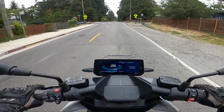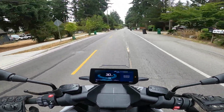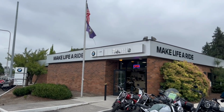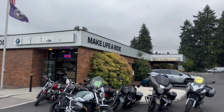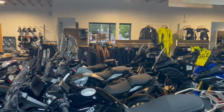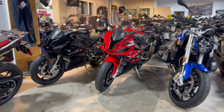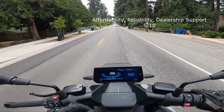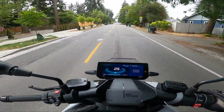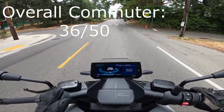Reliability is something you have to observe over time, as this scooter has not been around long enough to know how reliable it is. BMW cars have many dealerships around, but not the motorcycle branch of BMW. BMW motorcycle dealers are few and far in between, but most major cities do have one somewhere, but again, nowhere near the frequency of Honda or Yamaha dealers, for example. This gives the CE04 a 5 out of 10 in the affordability, reliability, and dealership support category. This gives the CE04 an amazing total score of 36 out of 50 points for the commuter category.